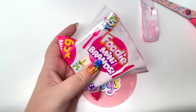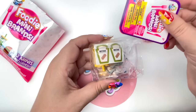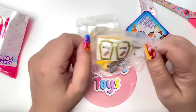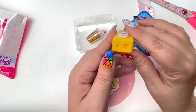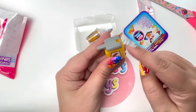Okay. Let's take it out. Okay, here we go. One, two, three. Oh my goodness! All right, so we have the little mustard. Let me show you what mine looks like. So here is my mustard. As you can see, I put it on upside down. But I'm never changing it. I love my upside down mustard. Though I am missing this top part.